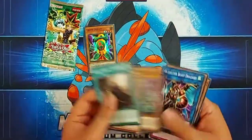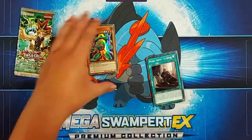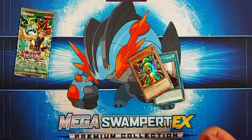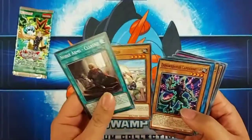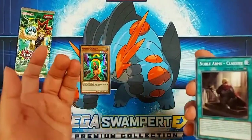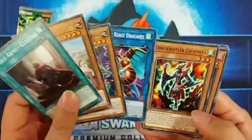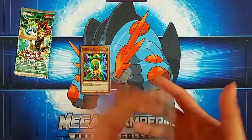1, 2, 3, 4, 5, 6, 7, 8, 9. Man, we got gypped again by Walmart. Nine cards? Guys, 8 commons, 2 rares, that equals 10 cards. But we only got 9 cards. 1, 2, 3, 4, 5, 6, 7, 8, 9. We got gypped. J-Rec the Collector, what's up, man? Oh, man. I am curious, though. These commons are all from Mega Pack 19. Wow. I can't believe we got gypped.